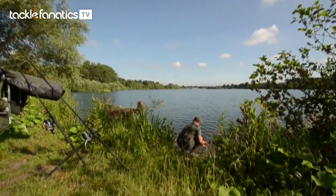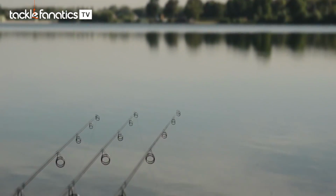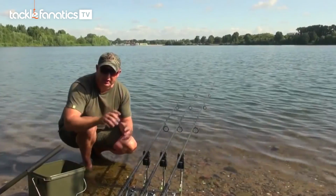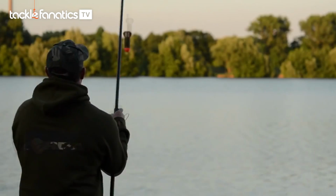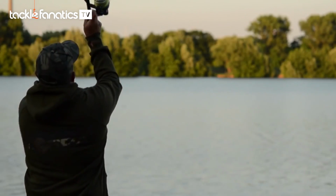We are now 48 hours into our session. Obviously Darrell Peck is absolutely on fire. I opted to stay in the original swim last night and I did what most people would probably do at the start of a session, put the 3 rods out at the same sort of distance, put bait out over the top of them. What I did is I cast the Sky Winder out with a few boilies in it.